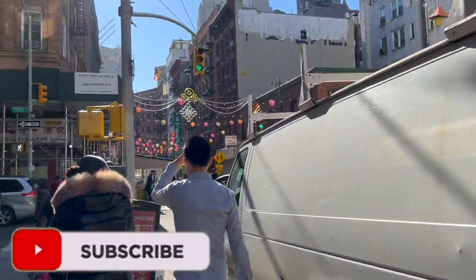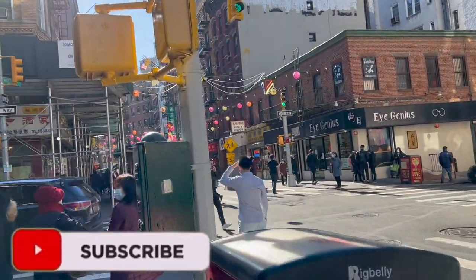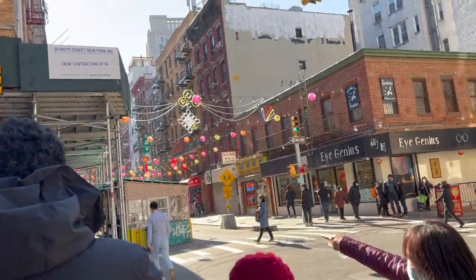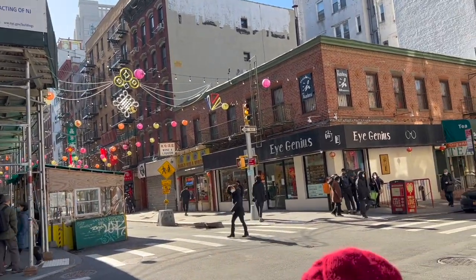I haven't really been shopping here in so long. Back in the days, I used to come and we used to buy jewelry and a whole bunch of stuff. And you can find anything. You can find so many things here in Chinatown.